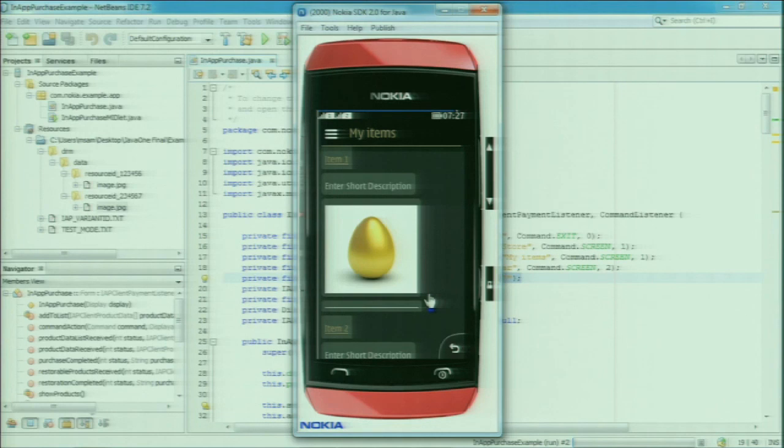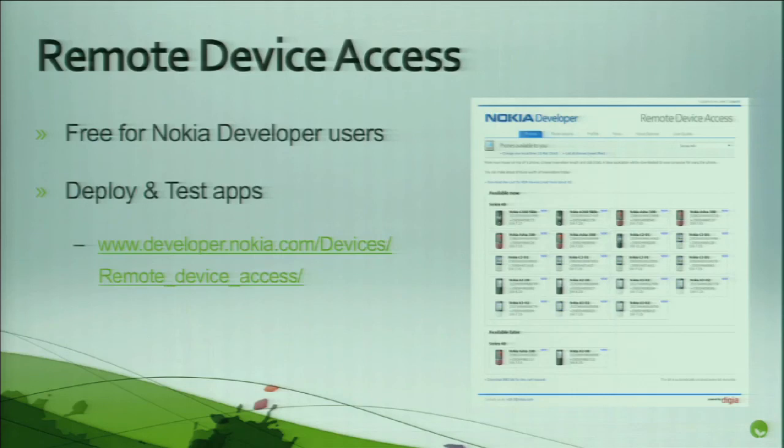So this is something that is available for third-party developers today, and we are talking about microscopic payments. But if you scale it to hundreds of millions of devices that are out there, that brings us to very significant numbers. And the last part, I strongly recommend you check out the remote device access.